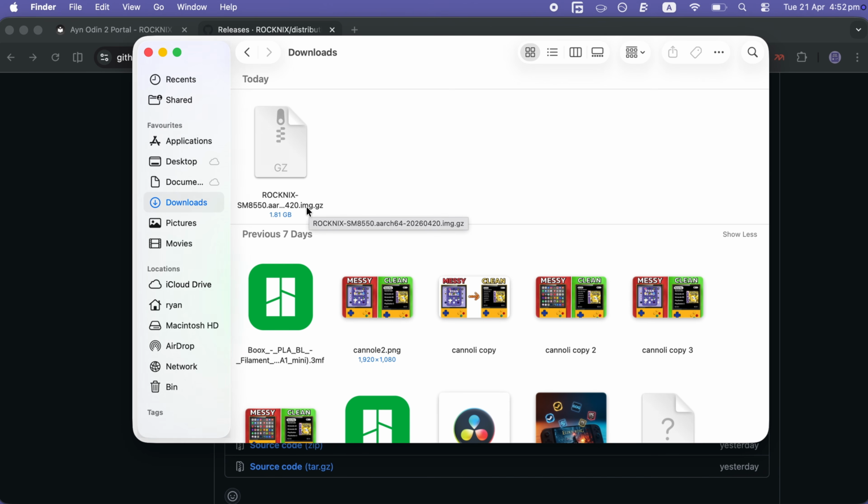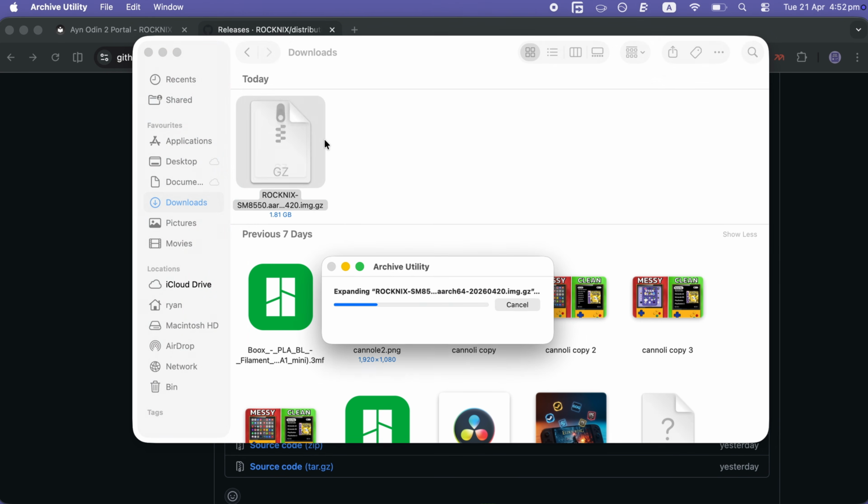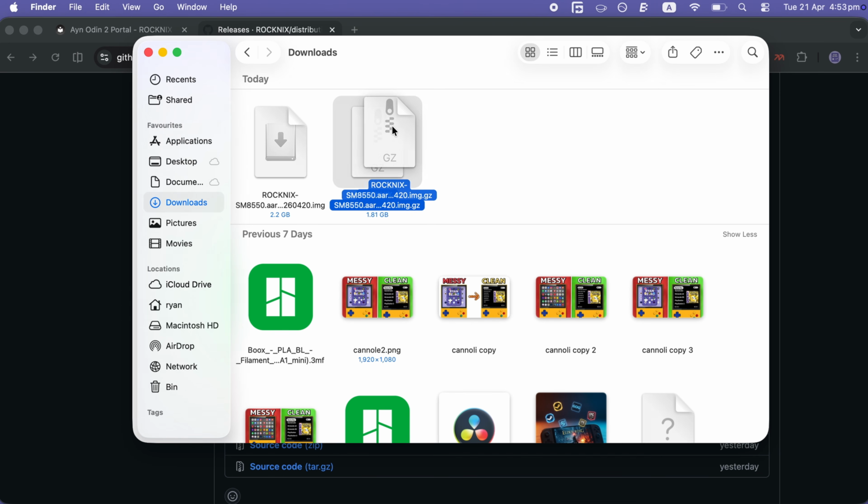Once it's downloaded, that .image.gz file is actually a kind of zip file that we need to extract. So I'm going to simply double click on it to extract it. And we can then delete that .gz file. And now we have the image file. We need to flash this to an SD card.